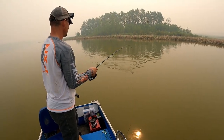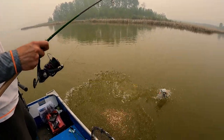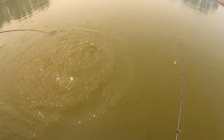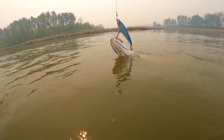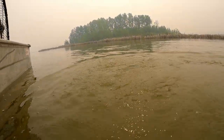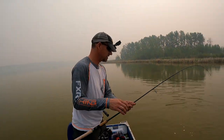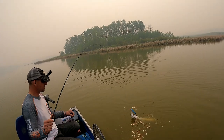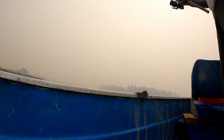Sean got first fish of the day. See if I could shake him. Good job, buddy. First fish of the day. At least we know they're alive still. Is he out of yours? Is he on? Yep. My camera's gone too, eh?